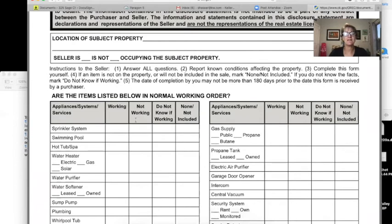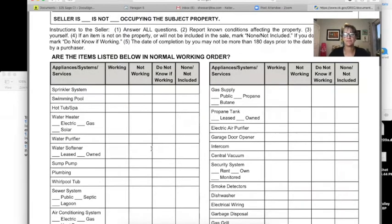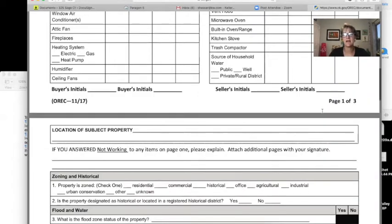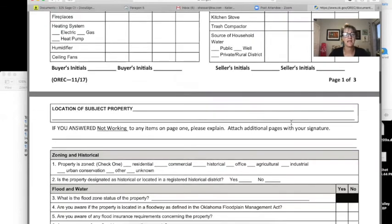The condition of the property would either be working, not working, don't know if it's working, or not included. So hopefully what you're looking for is that things are working or not included. Oh, I should really say not working. Kind of in the do not know if working, but if you see X's in these, those are the ones to really pay attention to. Buyer initials here, seller initials here. So this form would already be initialed by the seller. You would get this before making an offer.